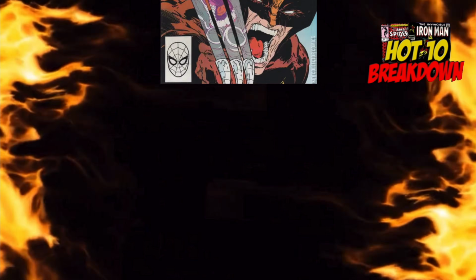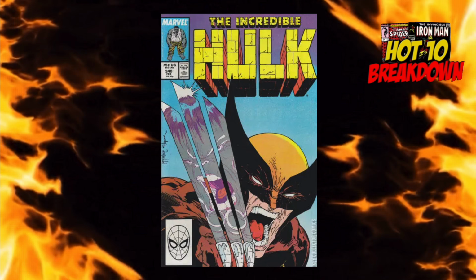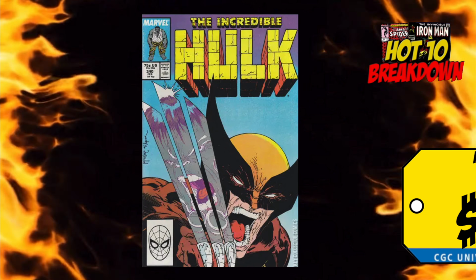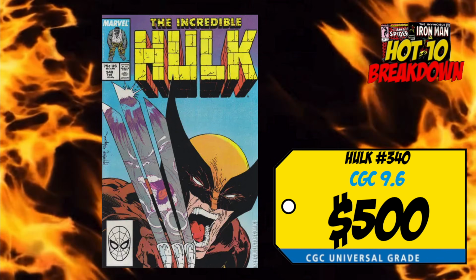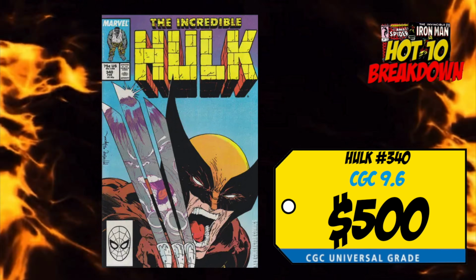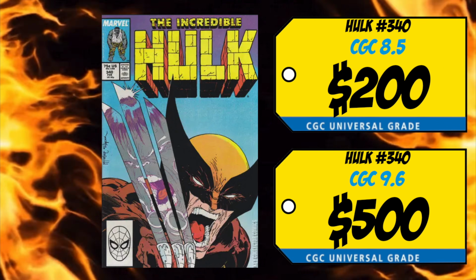It is a copy of Incredible Hulk number 340 and this classic cover by Todd McFarlane. And last week we had a CGC 9.6 selling for an insane $500, up a crazy 42% over the average. Then we had a CGC 8.5 sale for only $200, up 16% over the average.